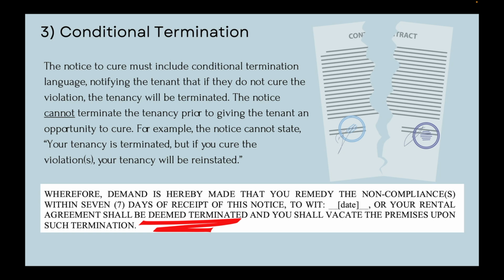Conditional termination. That is essentially where you are saying if the tenant does not cure the default within the time period given, that the lease will be deemed terminated and they shall vacate the premises upon the termination. If you do not put termination language in the notice, then the court could rule that the notice effectively did not terminate the tenancy and that the tenant is still able to live there. So having termination language in the notice is very important to actually terminate the tenancy.